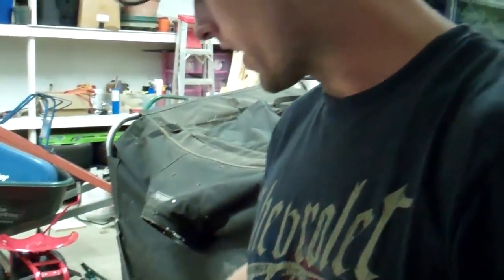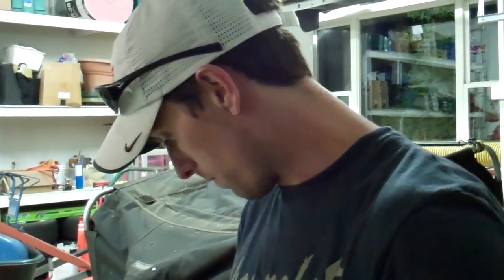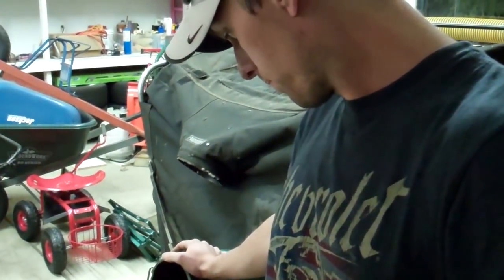That didn't go as planned. The Cyclone Rake completely failed me. I got like one pass down and it just cut out, just stopped running. Oil's good, spark is good. I think it just hasn't been cleaned. It needs a carburetor cleaned. It just needs a tune-up, I suppose.